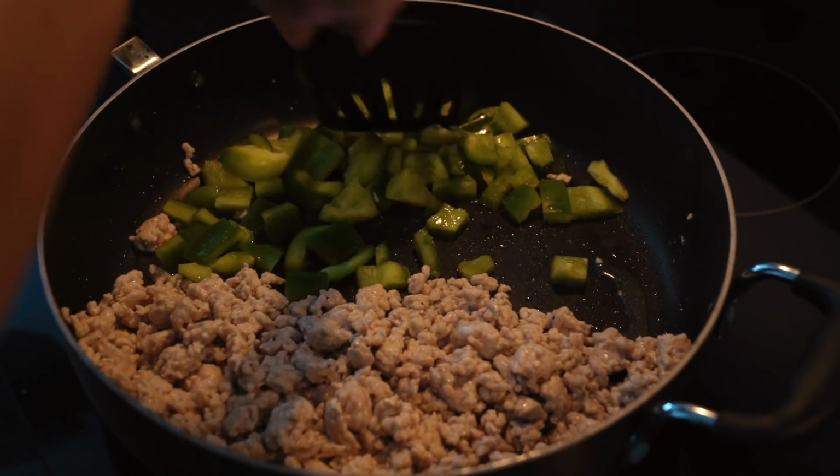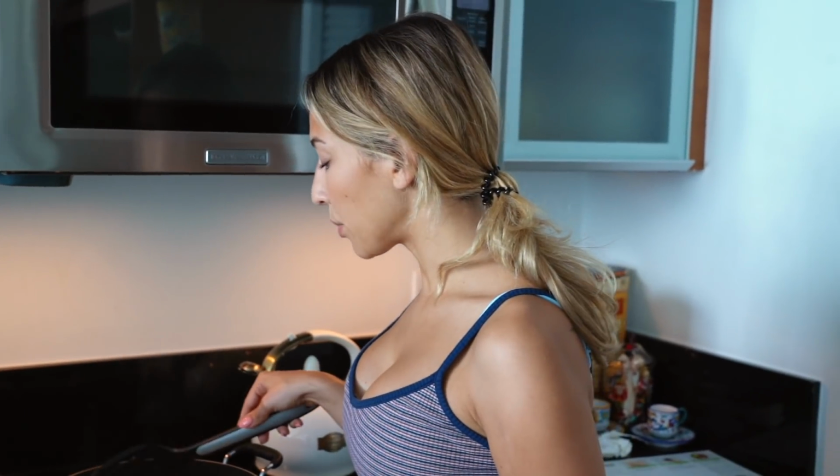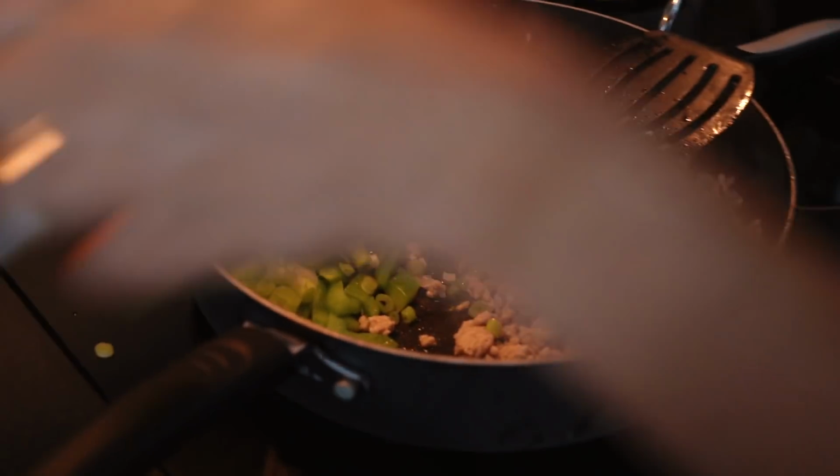So then after like 2 to 3 minutes, it depends on how hot you have your stovetop, once the peppers are a little bit softened and browned, we're gonna add the scallion whites. Remember I told you to separate them? Picking up the scallion whites. We're gonna throw them in here, and we are gonna add our pineapple chunks.